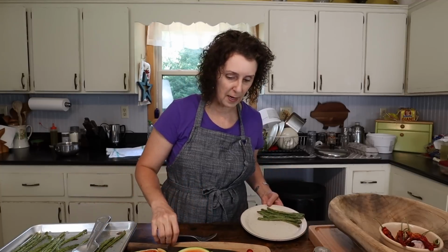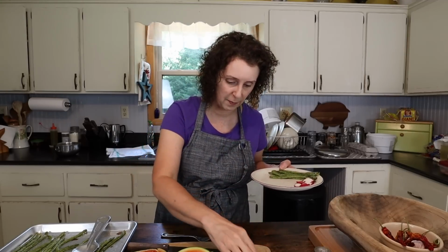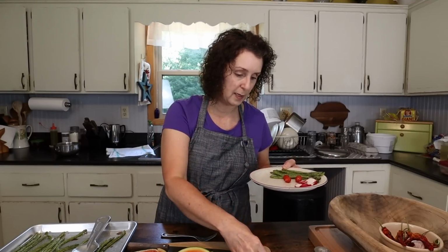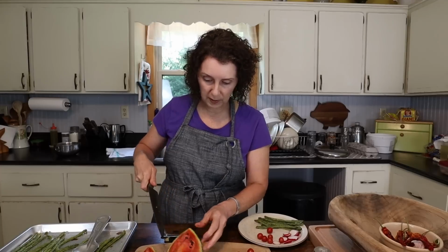I've also got my other things here that I cut up. I've got me some radishes. I love salt on my radishes. I don't know, if you like radishes, do you put salt on them? I've got some of those wonderful little tomatoes. I'm going to eat them. And then I cut my last sugar baby. This is my last one of the season. And it kind of looks like I should have already cut it, but I'm still going to eat it. So I'm going to cut me a little bit of it out and put it on my plate too.